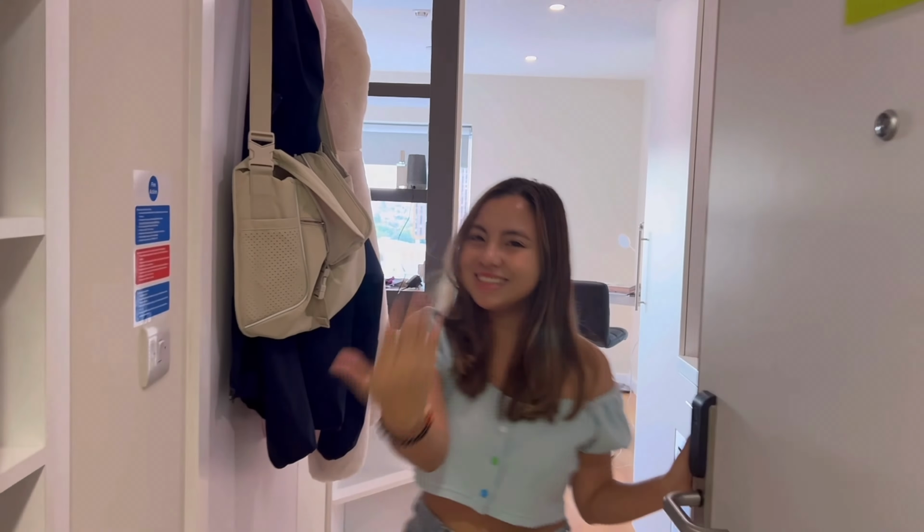Hello everyone. As you guys have requested, I've made the room tour video. My room is not a huge one. It's only like 16 square meters, but I think it's really decent. So this is the kitchen area.